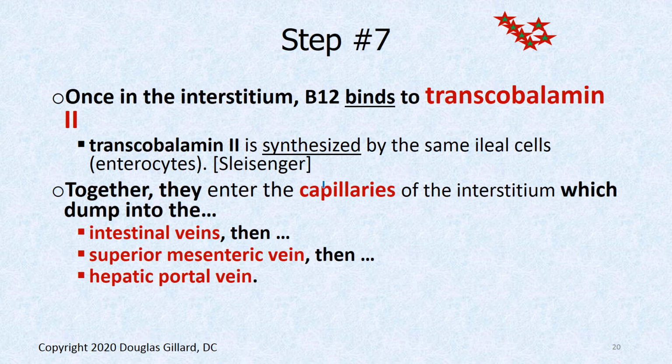But anyway, so vitamin B12 binds to another partner, transcobalamin 1. Remember, haptocorrin, aka, was transcobalamin 1. Sorry, this one, vitamin B12 now binds to transcobalamin 2. Transcobalamin 2 is made by those same distal ileal cells that have the cobalamin receptors. So together, they jump through into the capillaries, and they get into the intestinal veins, and then they go into the superior mesenteric vein.